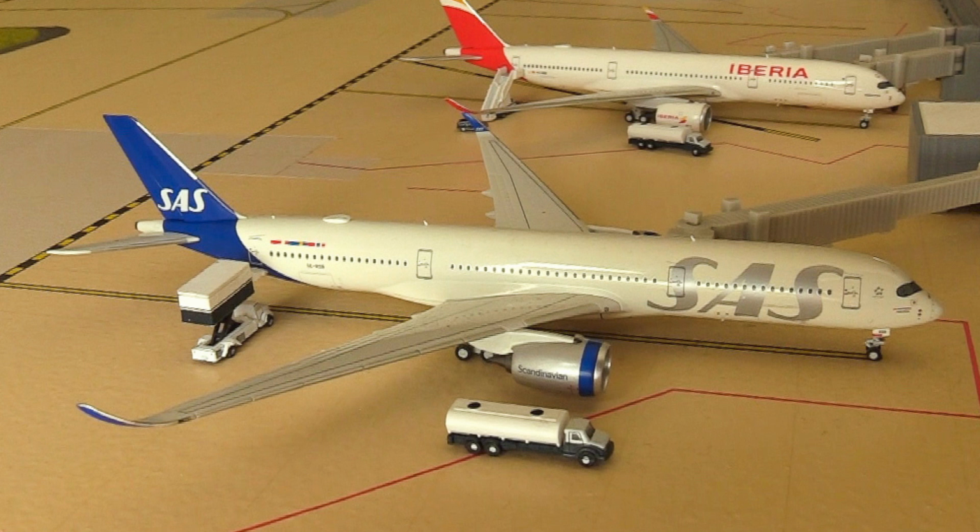And then last but not least, for this side of the terminal, we have this Scandinavian A350-900. This aircraft is going to be heading out to Copenhagen in Denmark. Just like Iberia, Scandinavian are currently using the A330-300 on this route. I would love to see one of them released as well because I don't have one in my collection.